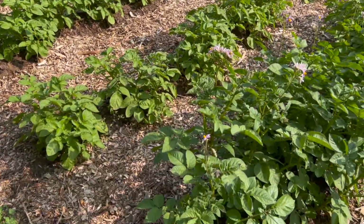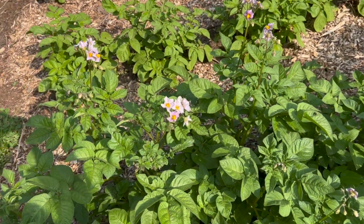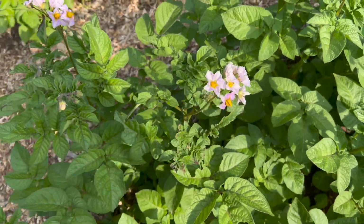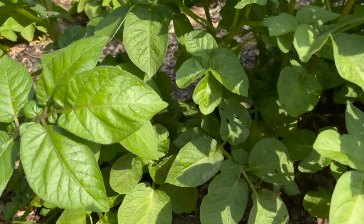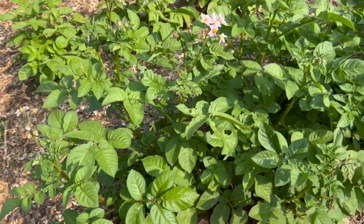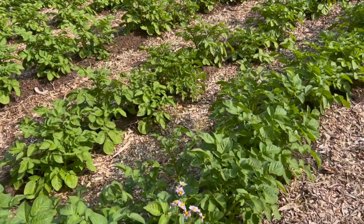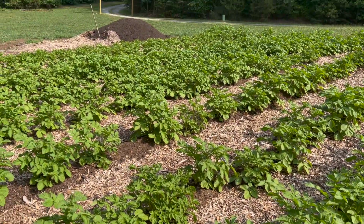They were fertilized this week with our bunny honey. You can go and watch that video if you missed it. But you can see we have lots of blooms happening, lots of flowering, which means that if we were to dig here under the soil, we would find lots of potatoes. They're already starting. We actually did check, and we found some little potatoes, so we know things are going good under there. So now we just wait.